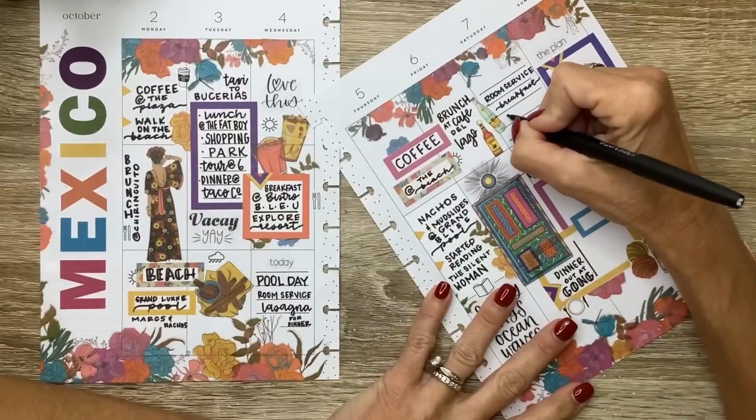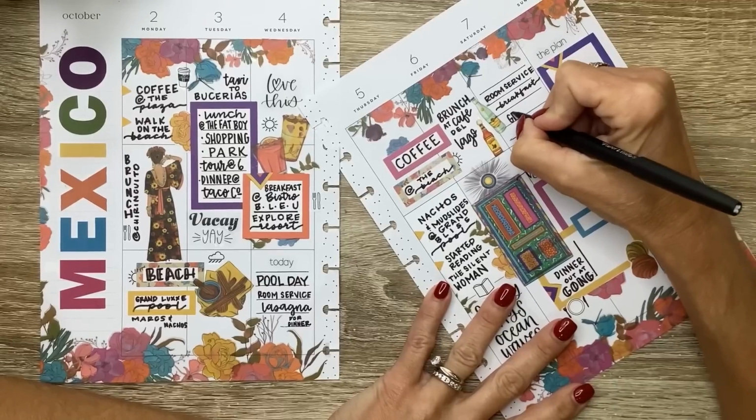And then the Grand Bliss pool. And I walked around exploring a lot since I kind of had the day to myself.